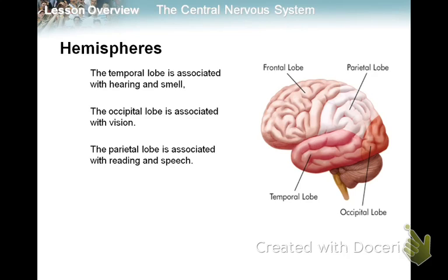The temporal lobe is associated with hearing and smell. It's right here on the side, right by the structure on the side of our heads called our temples. Here's the occipital lobe in the back. That's associated with vision. So the optic nerve goes straight to the back of the brain.